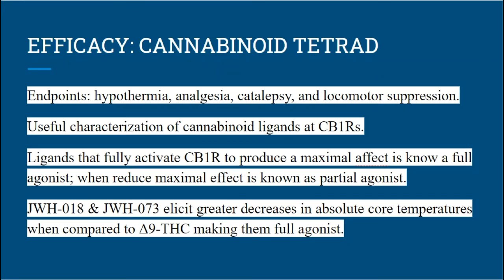Ligands that fully activate the CB1 receptors to produce a maximal effect is known as a full agonist. When reduced maximal effect, it is known as a partial agonist. JWH018 and JWH073 elicit greater decreases in absolute core temperatures, hypothermia, when compared to THCs, making them the full agonist and THC a partial agonist.